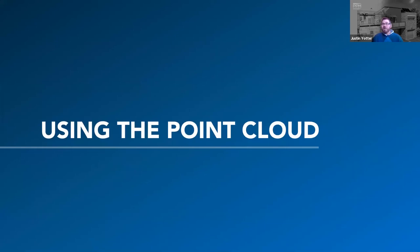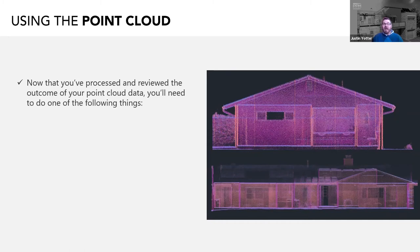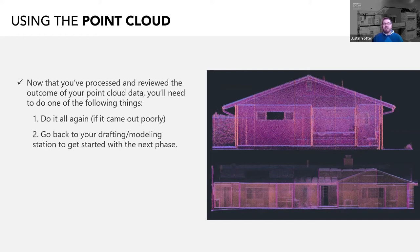So how do we use that point cloud now? Now that you've processed and reviewed the outcome of your point cloud data, you'll need to do one of the following things. Do it all again if it came out poorly and can't be reprocessed, or if it turned out well, go back to your drafting and modeling station to get started with the next phase.